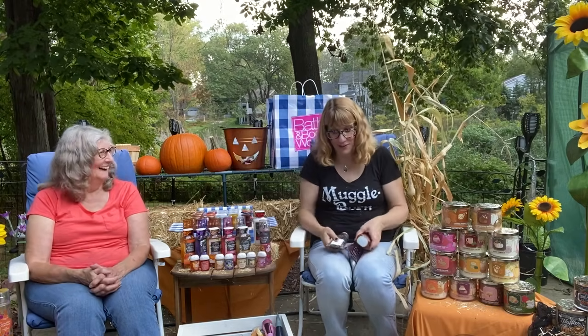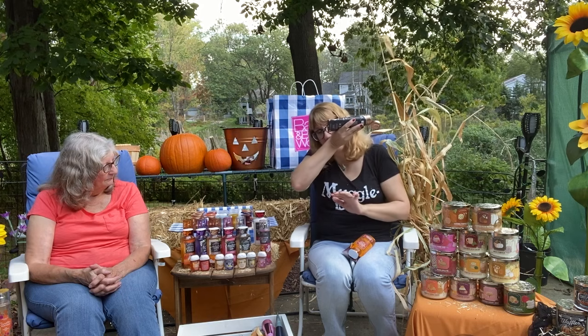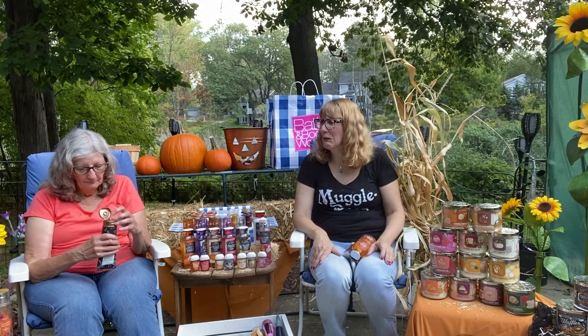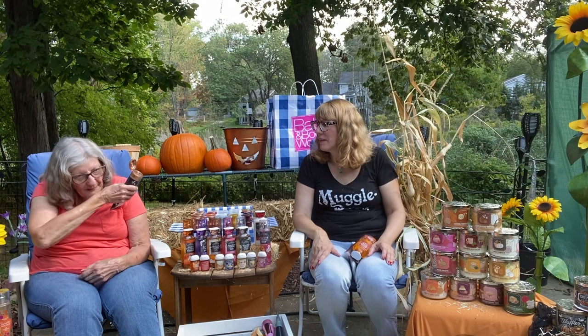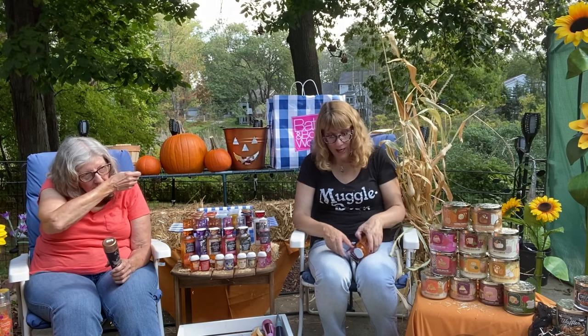Okay, so let's go through these 4 scents. You haven't smelled these yet. Whipped almond vanilla. I still have to review these. This is the lightest one of the group. I can't even smell this one. It kind of smells like milk. It's kind of different. What do you think of that one? It's got a very light smell. It does. It really does.